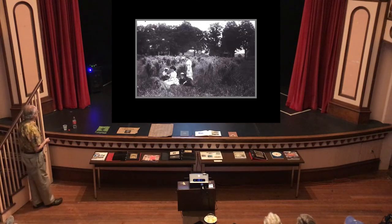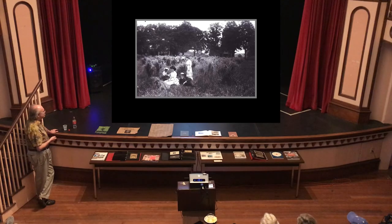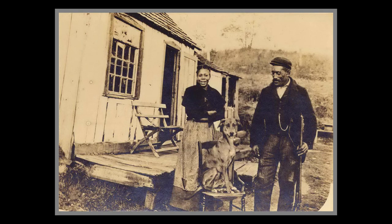This is a really nice photograph. It's of a family, probably 1890s. Done with a glass plate, having a picnic in a field. It's just a great image. Here's a Chester photograph. This couple is admiring a dog here, who's got a very admirable face, I gotta tell you, but he's a nice dog.